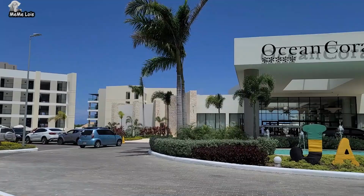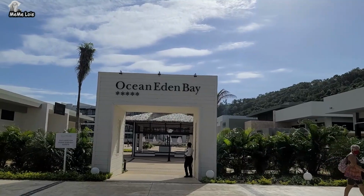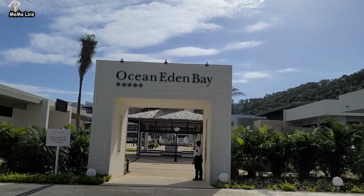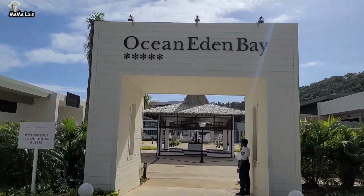So the Oceaneden Bay is the second part of the two-part Ocean Hotels in Trelawny, Jamaica. Ocean Coral Spring was of course opened in 2018, and Oceaneden Bay, which is the adults only part of the hotel, was opened in around October, November 2021. So this is a very new hotel. This is probably one of, if not the newest hotel in Jamaica right now.